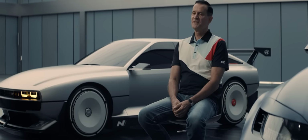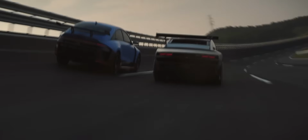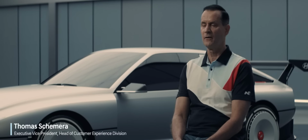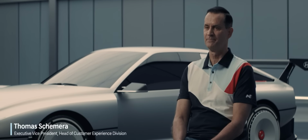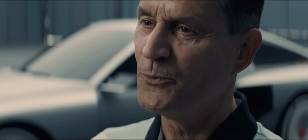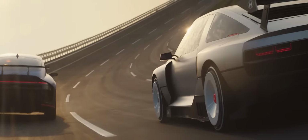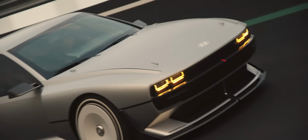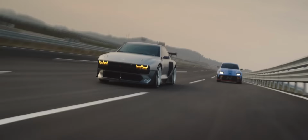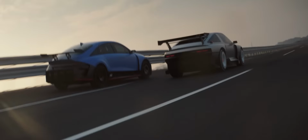The N Vision 74 and the RN22e have an important role to play in the strategic development of the entire product lineup. It's much more than just another production model. We call it Rolling Lab, representing the continuous development of our most advanced technologies. This unique and strategic approach makes us ready for the challenges of the future by pushing ourselves beyond the limits.